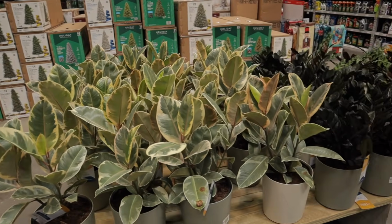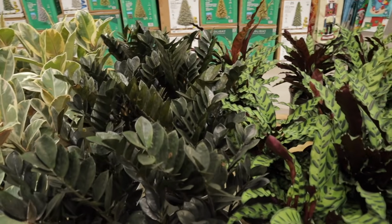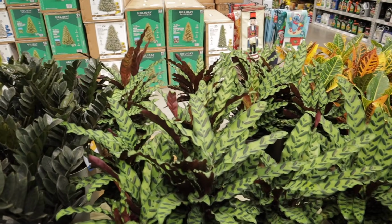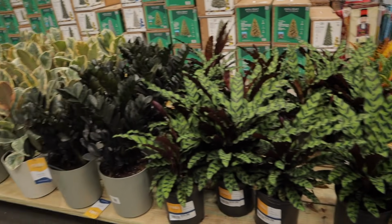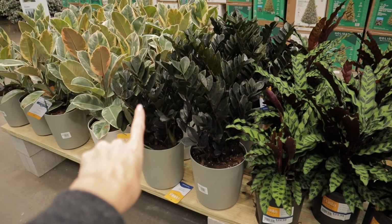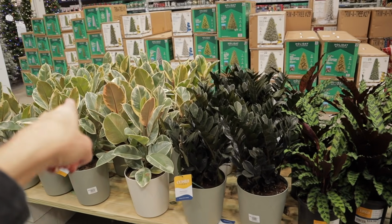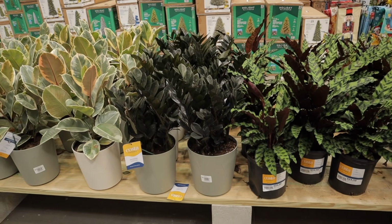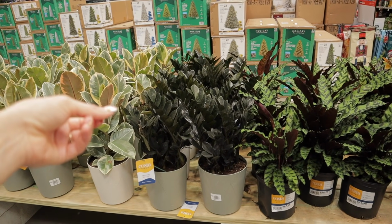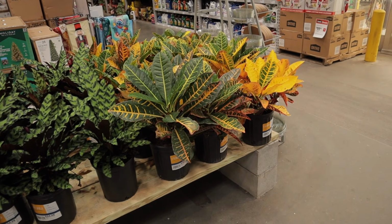Okay. And these are all 29. Ficus tunicae. Black raven ZZ. Rattlesnake calathea and crotons. Out of these, the best one's definitely the ZZ plant. And then next up, I would say the tunicae, but the rattlesnake calathea is actually a pretty easy calathea, but I think it would be the tunicae for me, then the rattlesnake calathea.